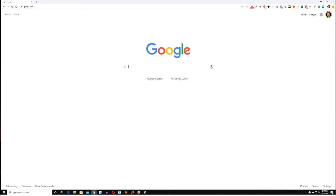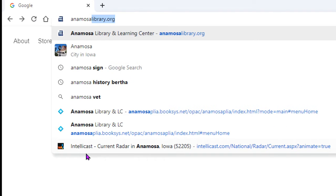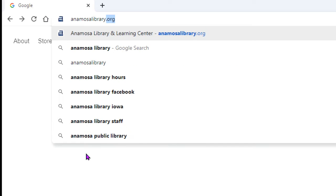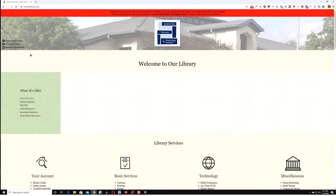Reserving a book online from the Anamosa Library and Learning Center is very easy. Here's how it's done. First, get to the library's website. In any internet browser, simply type in our web address, which is anamosalibrary.org or .com. Hit enter on your keyboard and the library's site should appear.